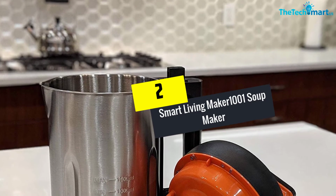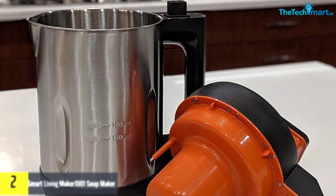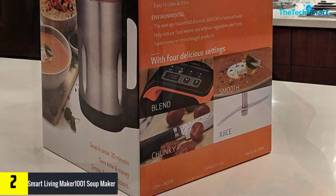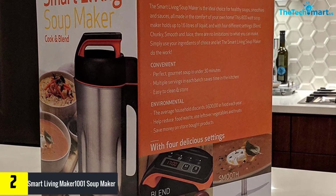At number 2, we have the Smart Living Maker 1001 Soup Maker. Using this soup maker, it would be easy for you to make the soup in 30 minutes. It allows you to prepare multiple servings, so you would be able to save some time.